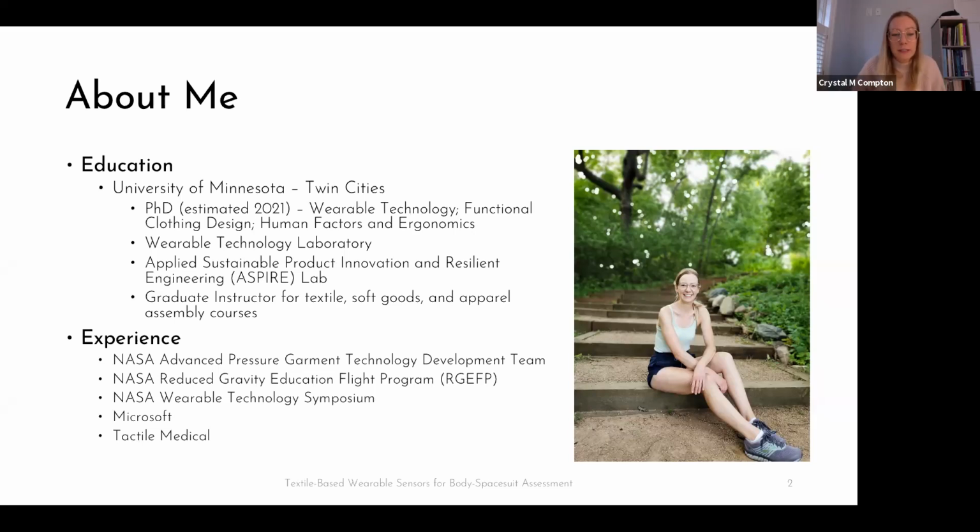And then I've been really fortunate to have a lot of different NASA experience. A few summers ago, I was also with the Advanced Pressure Garment Technology Development Team. And then I also was able to participate in the Reduced Gravity Education Flight Program. And I've also presented at different wearable technology symposium years at JSC as well. All of this is with Johnson Space Center. I also have interned with Microsoft, and then I was a product development engineer at Tactile Medical, which is a local medical device company over the years as well.